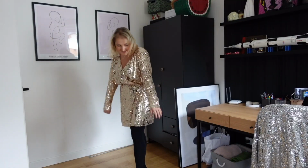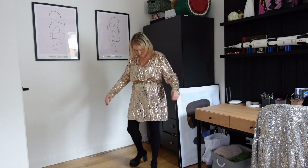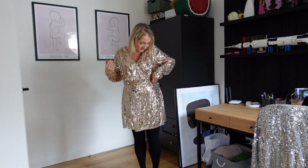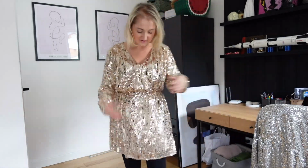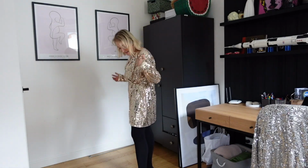Here's the next dress. It looks similar to the silver sparkly dress. It's a little bit shorter, a lot shorter, I would say. Again, it has the special clasp here, and it also is just clasped here. It's not a tie dress. So the fit is a little bit different. It's a little bit looser. But again, I really like it.